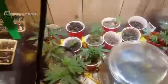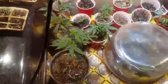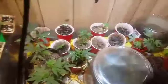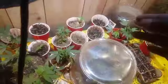So what I'm going to end up doing is taking them and transplanting them into a 1 gallon, between 1 gallon, 3 gallon, or 4 gallon, and I'm going to put them in the bloom room and just let them sit there and grow and bloom at the same time, just to have something else in there and take up some space.